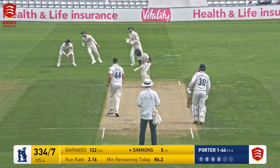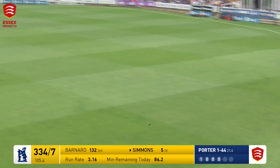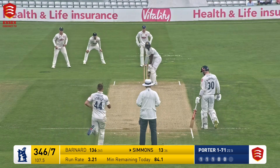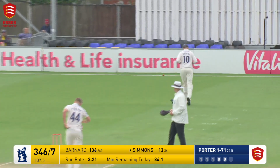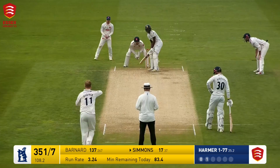Porter is in, bowls, and that goes soft hands along the ground in the gap between slips and gully, and that will bring 4 more runs to the total. Well, that will help. Porter in and bowls, and that's driven up past the bowler. That was a well-timed shot from Simmons, and that has raced away to the boundary and brings 4 more runs to his and Warwickshire's total.